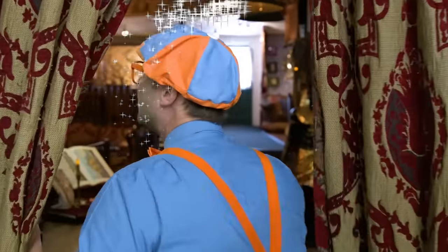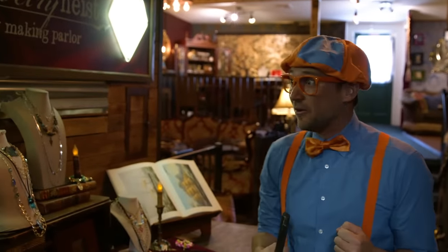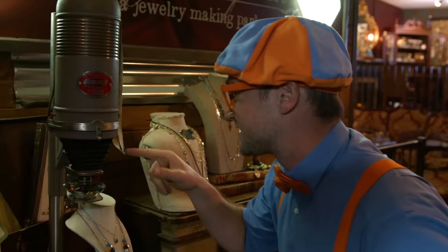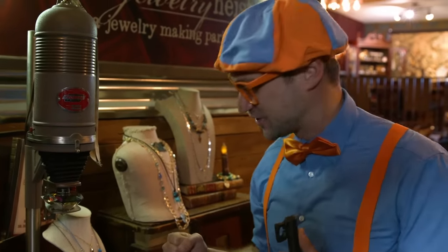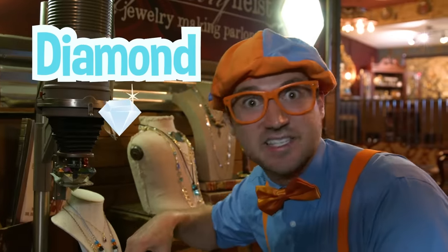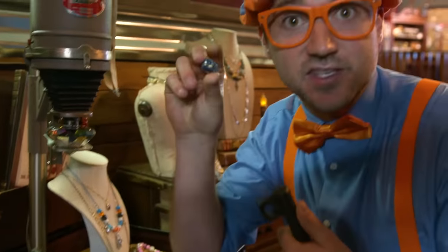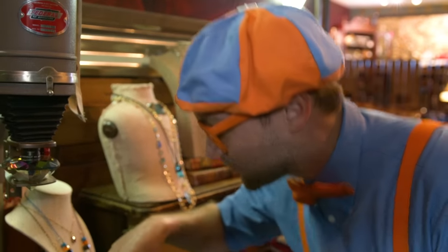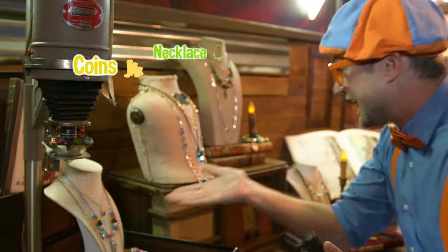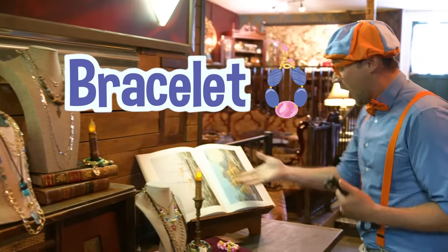Ooh, here we are. I love this place. Let's go inside and see what it's like. Come on! This place is so cool. Look at this. This is a diamond enlarger. Wow, look at that giant diamond. It shoots light rays down and then you see things really up close, like this stone. Whoa, or like those gold coins, or these necklaces, or these bracelets. This place is so cool.